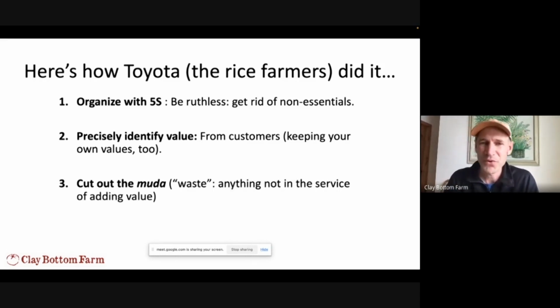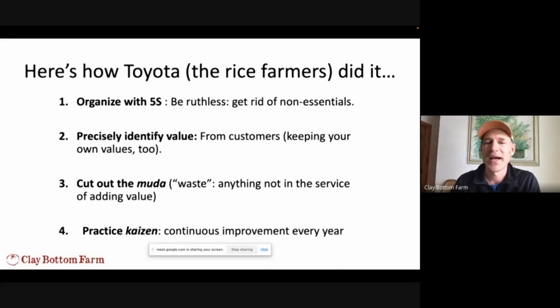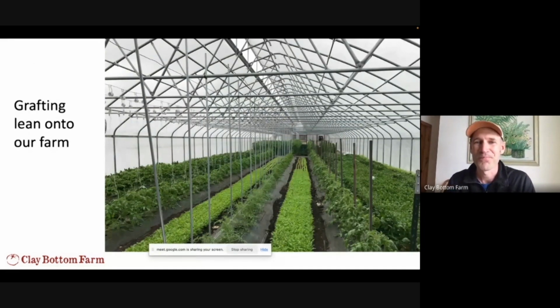Cut out the muda, or waste, anything, like I said, not in service of adding value to your product. And then practice kaizen, or continuous improvement, every year. So through this presentation, I'm going to walk us through each of these 4 steps and how we applied them to our farm. Here's an image of inside of our greenhouse where we're making sure that every square foot gets used. This is my wife, Rachel, and I inside of that greenhouse.